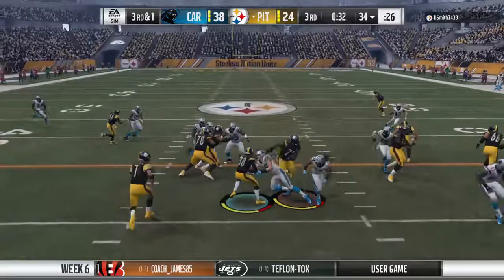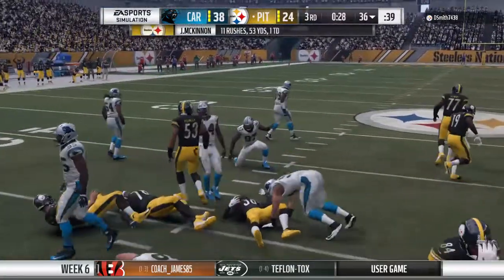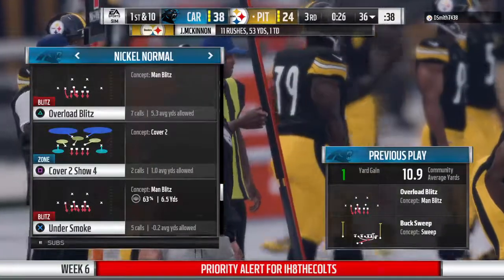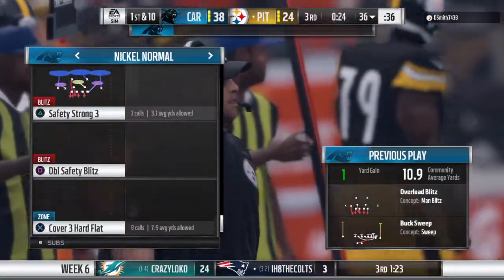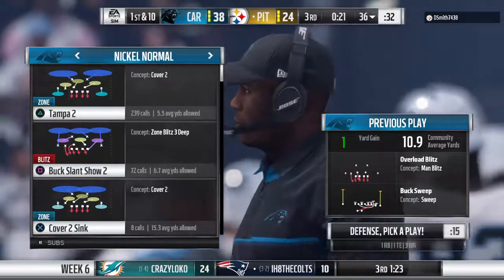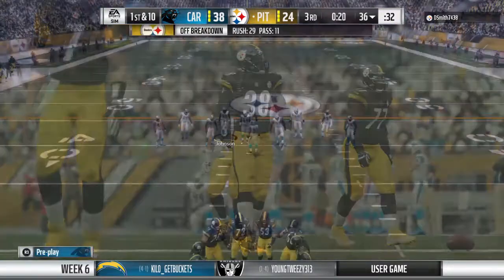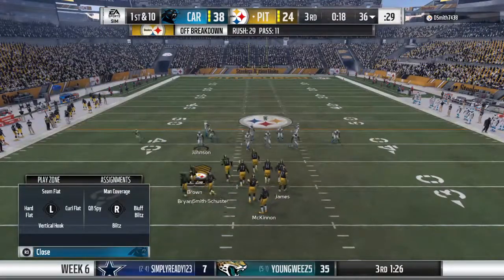They'll run it now out of the gun. A great effort there to shed the contact, and it helps him pick up the first. He needed a yard. That's what he got, and it's going to earn him a new set of downs. Offense comes to the line now, 1st and 10.